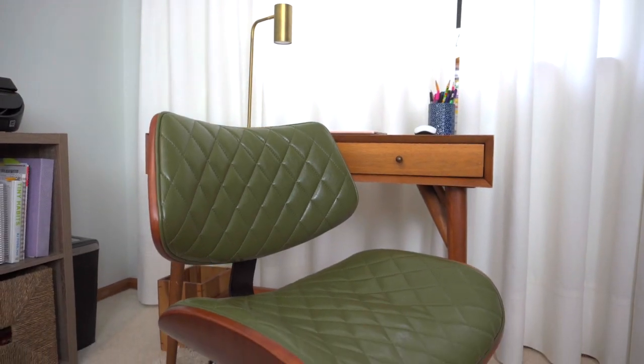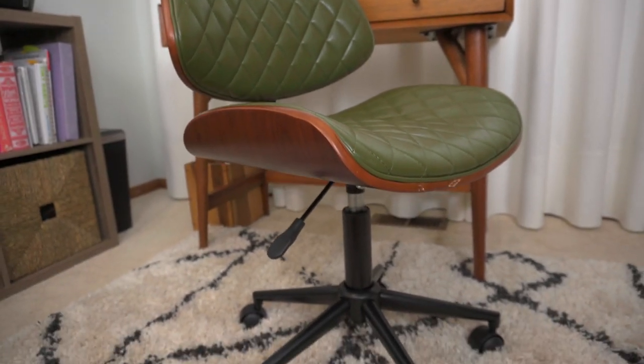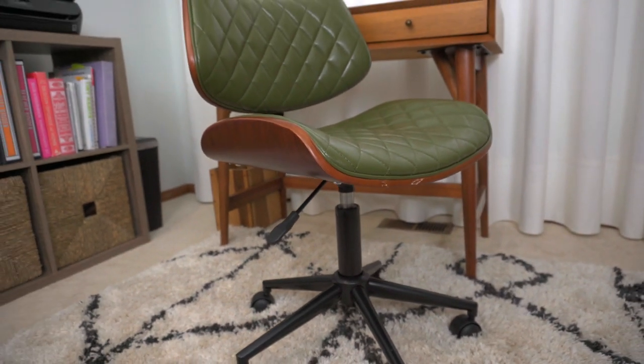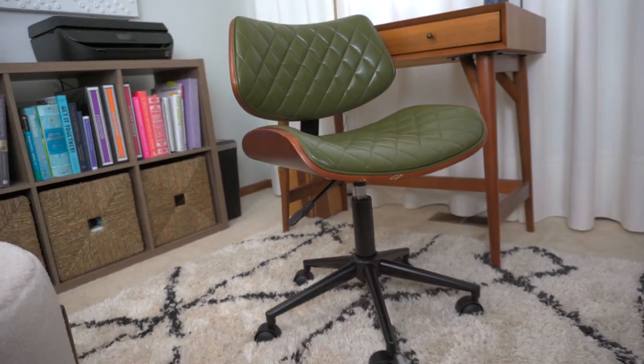I finally found the perfect mid-century office chair on Wayfair. This one was just $132. It arrived with slight damage, but Wayfair is replacing it for free, which is amazing. So now we can have two of these chairs.